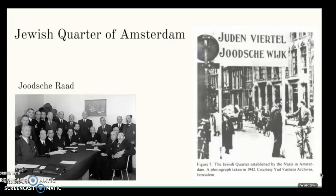The German authorities took advantage of the consolidation of the Jews and set up the Judenrat, the Jewish council, to serve as an intermediary between the authorities and the Jews. The council had to implement the orders of the authorities, and they had to meet certain quotas of Jews to send to labor camps.